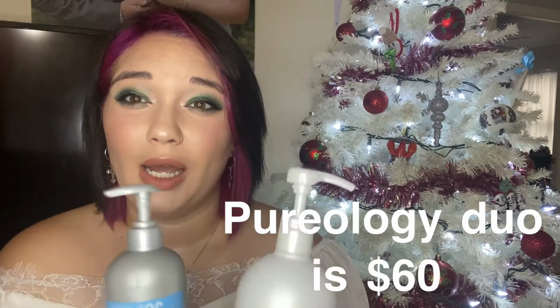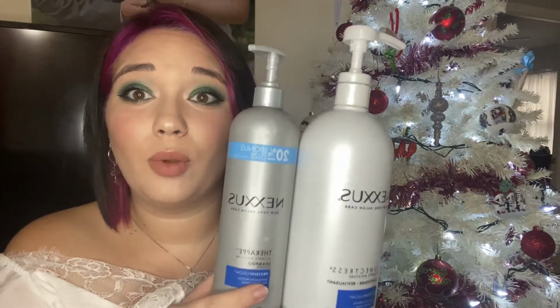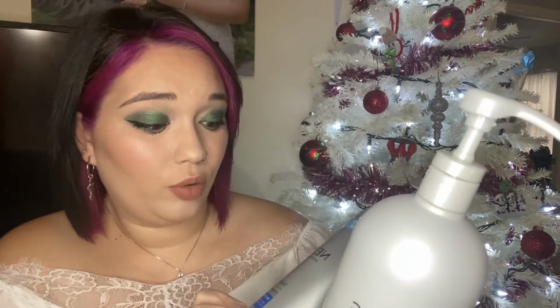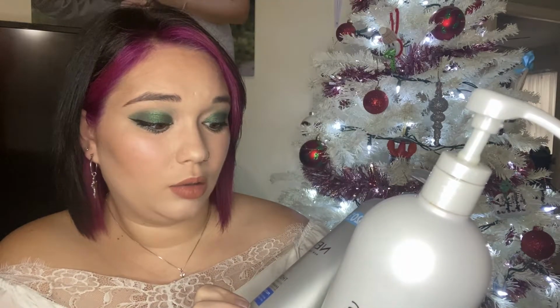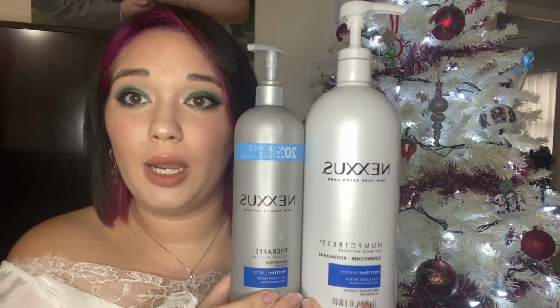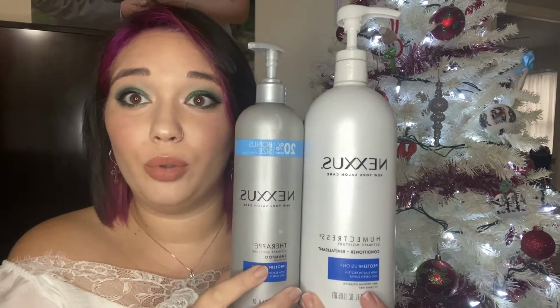I actually went to Walmart to find these two. They are relatively expensive, I will say. I think Pureology is a bit more expensive, but for both of these, I want to say it's around 30 bucks. But this is what I got. This is the Nexxus shampoo and then the Nexxus conditioner. The shampoo is called Therapy Ultimate Moisture. And then the conditioner is called Humectress Ultimate Moisture. So they are kind of named differently, but they both have the blue on them.